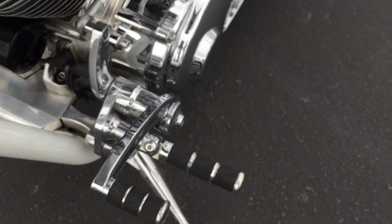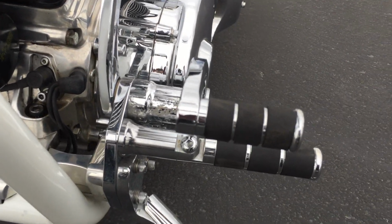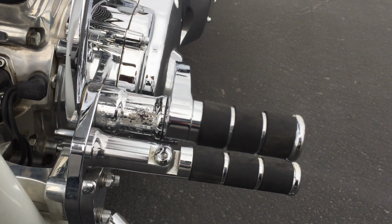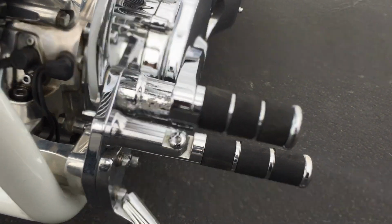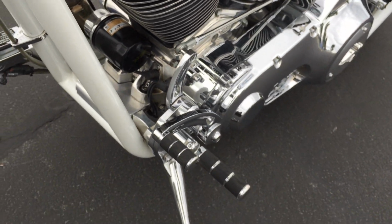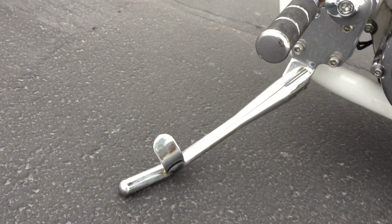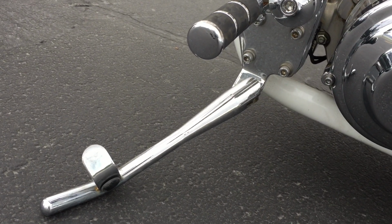Foot control, same issue as the other side. It does have some pitting chrome, but this could be re-chromed fairly easy. Those bolt off to where you could send it into the chrome shop. Kickstand is in decent shape. Probably has a few surface scratches from your foot grabbing on it.